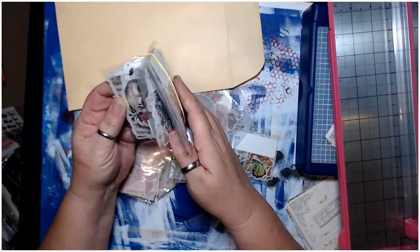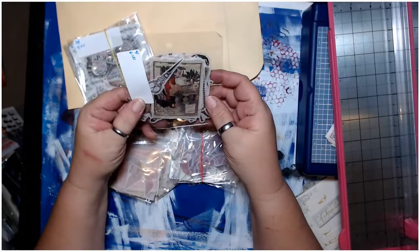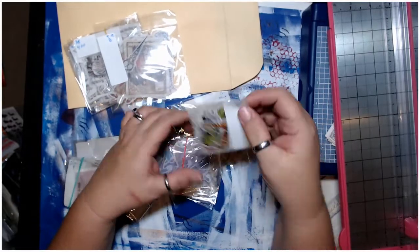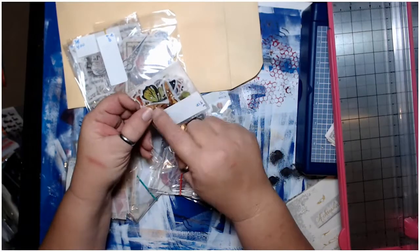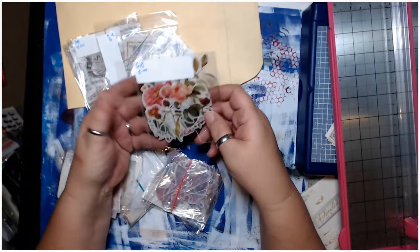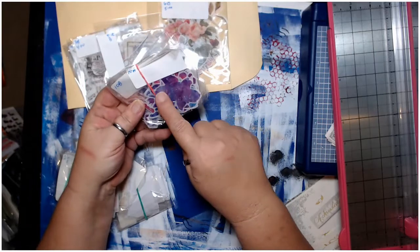And they're going to be on sale. See, there's the skull. And then I got this one. This is like all vintage images. That's going to be in the sale. And then there's these, they're little butterflies. And these are like washi tape stickers, okay? They're all going to be in the sale. And then this one's roses. And then this one is those fairies. They're washi tape too.